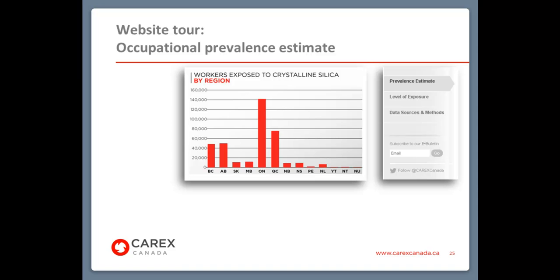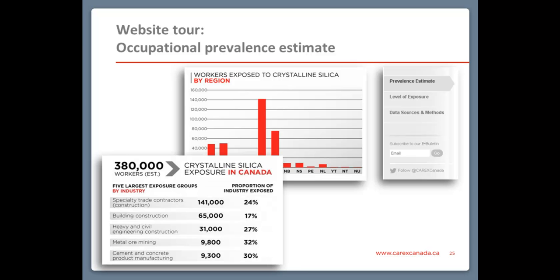When you click one of the little arrows in the third column under occupational estimates, you will land on the prevalence estimate page. Here are the web-based results for silica. In the workers exposed by region bar graph, you can see the numbers of workers exposed in each province and territory. This distribution is mostly affected by population sizes, so Ontario and Quebec have the most exposed workers because the population is larger. You will also find a summary table on this page.